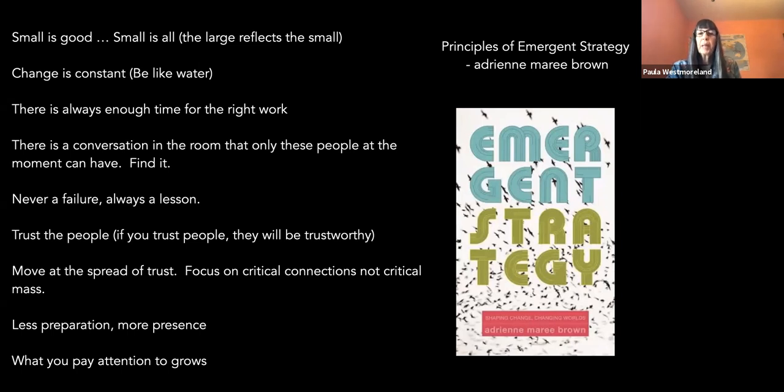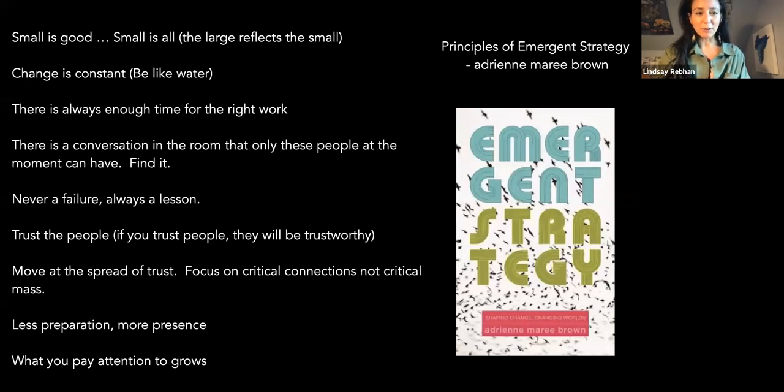Trust the people. If you trust people, they will be trustworthy. This is a very important one. Move at the speed of trust. Focus on critical connections, not critical mass. It's a shift for most of us from how we naturally operate. Less preparation, more presence, and what you pay attention to grows. Well, that last one, yes, where you focus your energy, where your energy flows. Moving at the speed of trust is so important for our work. We also talk about it as moving at the speed of relationship. And so again, we're using these mapping tools to bring these principles into our lives to increase alignment.